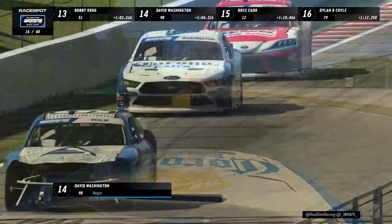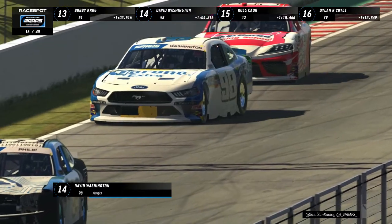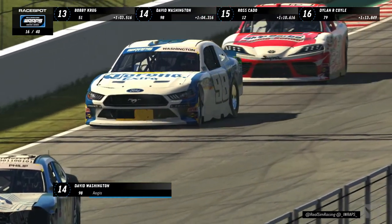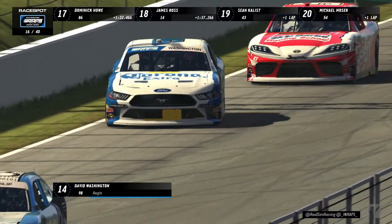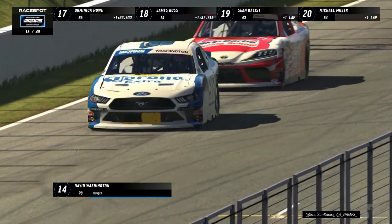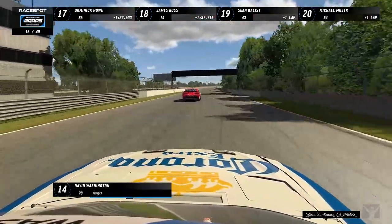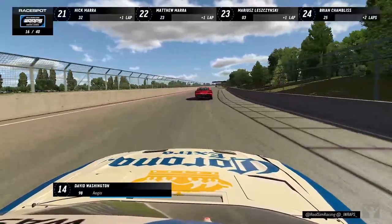Yeah, you kind of want to take it like a GT3 style car. You can still attack the curb and do decently well, as we're looking at a replay of this amazing save by David Washington overcorrecting. But you can take a little bit of curb here and be okay. You just don't want to take too much, have the wheels come up in the air, and then come back down and lose control of your car.